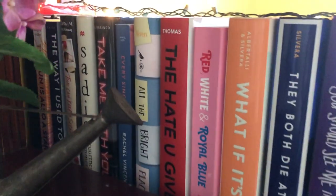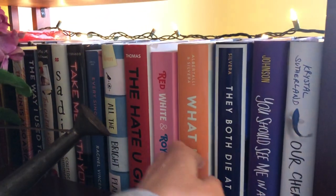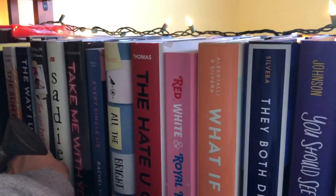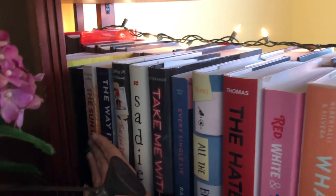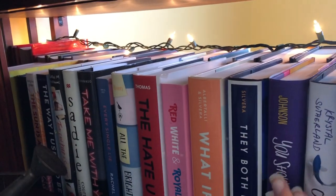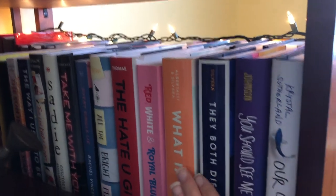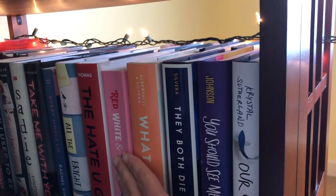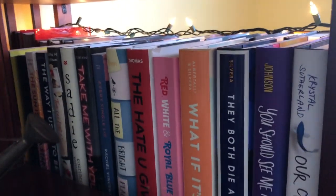This shelf in particular is the one that has a lot of books in the genres that I write. So these are a lot of my favorite contemporaries. And then these are a lot of my favorite thrillers. Then these are more contemporaries just on the end there. Again, not really sure what's going on there. I really like having both contemporaries and thrillers because the one project that I'm currently editing is a thriller, and then my other two projects are contemporaries. And a lot of these are my favorite authors like Adam Silvera, Becky Albertalli, Leah Johnson, Crystal Sutherland. So I like having those books there so that I can always see them when I'm writing.